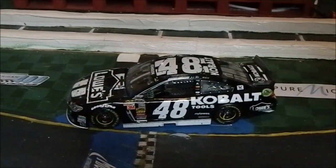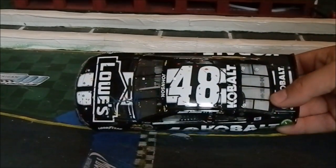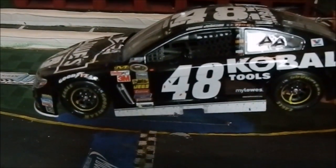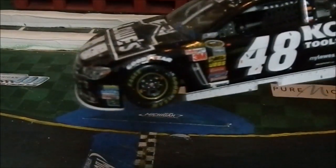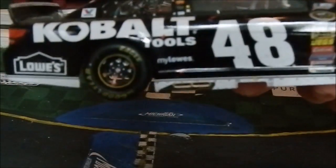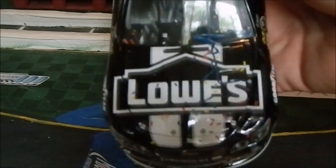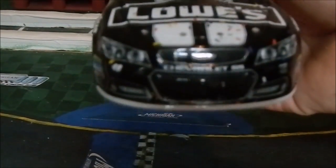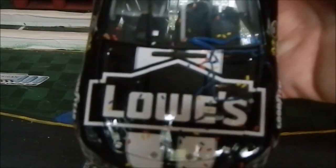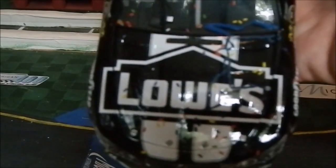Now, this is a nice race win diecast to have. As I've stated before, I love to see confetti on the diecast cars. I know some people prefer the clean race versions, but I, for one, do like seeing confetti and damage and debris on the car. Okay, so to start off, take a look at the hood. He drove the Cobalt paint scheme this weekend, at that race in 2014. And then on the hood, you've got some stringy confetti and some shredded confetti.